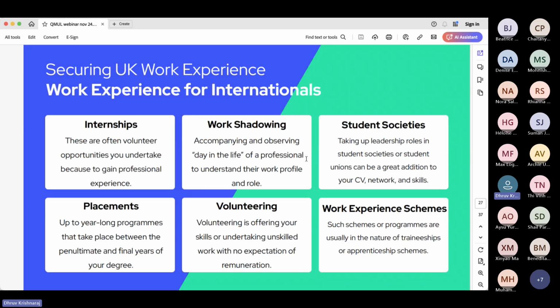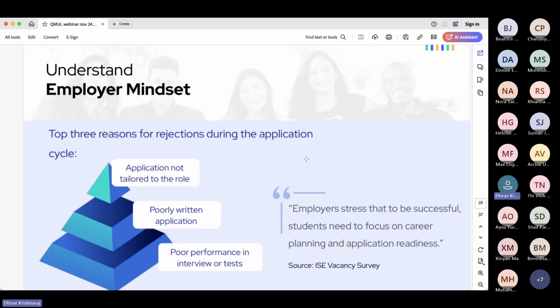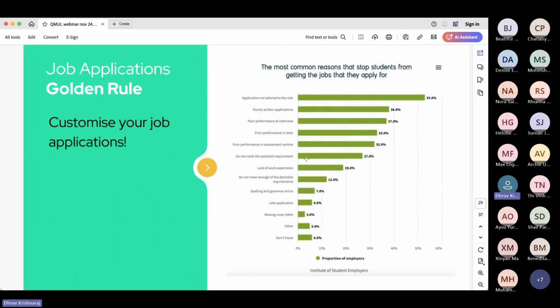It's all about building your skill set. So make sure you're doing something or the other apart from your academics to stand out from the crowd and giving yourself the right skills required by employers here. Make sure you're doing something or the other during your journey in the UK. Finally, if you want to be successful in your job search, it's important to understand what employers are looking for. And the best way to do that is by not making mistakes that others make and get rejected. The number one reason why applications get rejected in the UK by employers is because students do not customize their applications for the role.